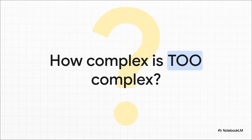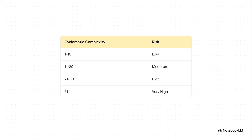Okay, let's just take one piece of the puzzle, complexity. We all know that when code is just a tangled mess of spaghetti, it's a total nightmare to maintain. But where's the line? When does it go from being a little complex to way too complex? This is where we get something super concrete. It's a metric called cyclomatic complexity, which is a fancy way of saying it measures how tangled the code is. You get a score. If it's between 1 and 10, you're in the green, low risk. But once you start climbing past 20, you're getting into a high-risk zone.